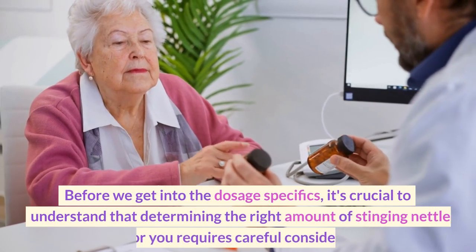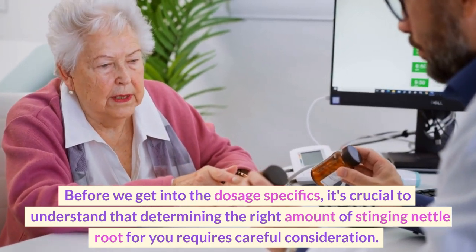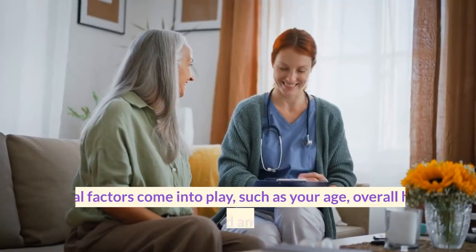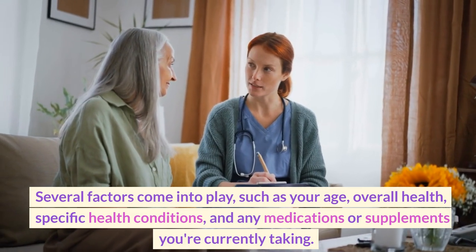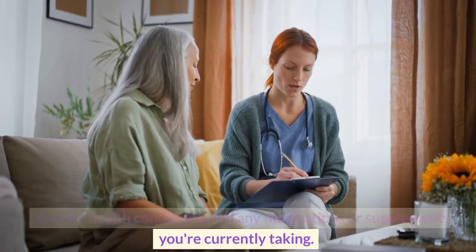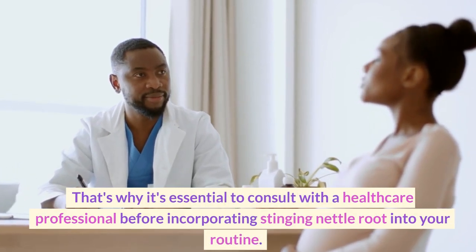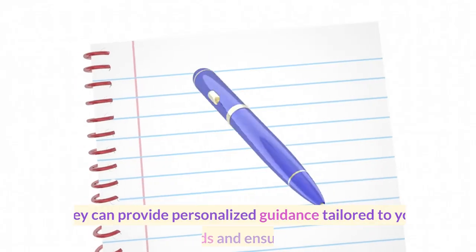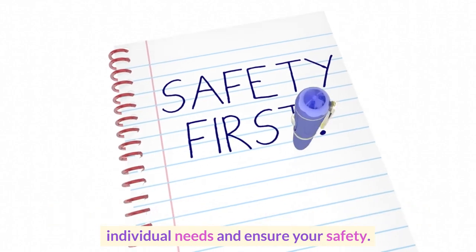Before we get into the dosage specifics, it's crucial to understand that determining the right amount of stinging nettle root for you requires careful consideration. Several factors come into play, such as your age, overall health, specific health conditions, and any medications or supplements you're currently taking. That's why it's essential to consult with a healthcare professional before incorporating stinging nettle root into your routine. They can provide personalized guidance tailored to your individual needs and ensure your safety.